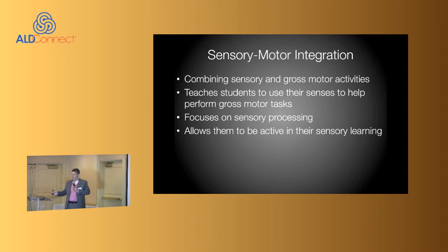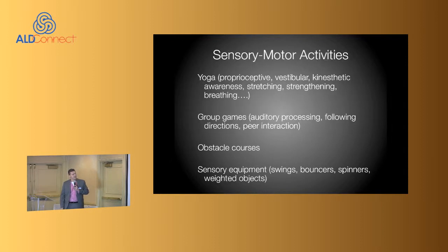A swing will give a lot of vestibular movement, so a lot of moving back and forth. You can work in different planes depending on the type of swing. There are a lot of different swings out there. But you can also work on gross motor activities, pushing off of surfaces, pumping your legs to swing. There are handheld swings that you can push off of to use. So we're getting a gross motor component in it as well. But it really teaches the kids and allows them to be active in their sensory learning.